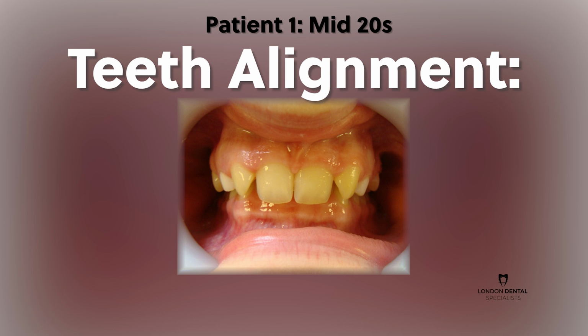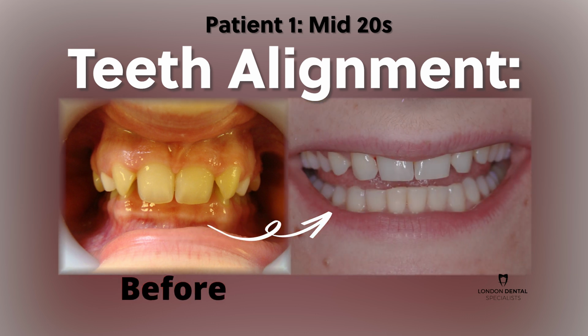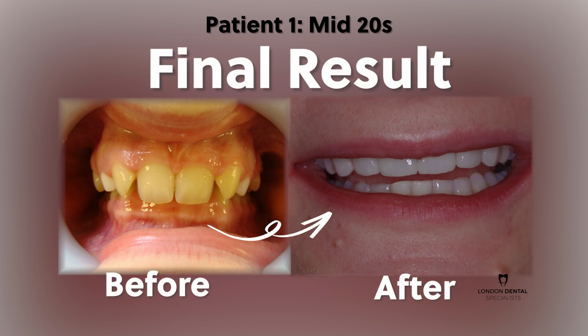So, remember, this is where she started. This is what her smile looked like after the orthodontic treatment. She did not like the gaps, remember what I said? And then this is ultimately really where she ended up. Beautiful, beautiful smile that she was ecstatic with.